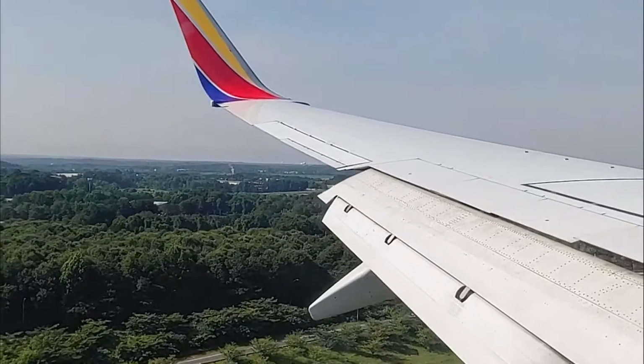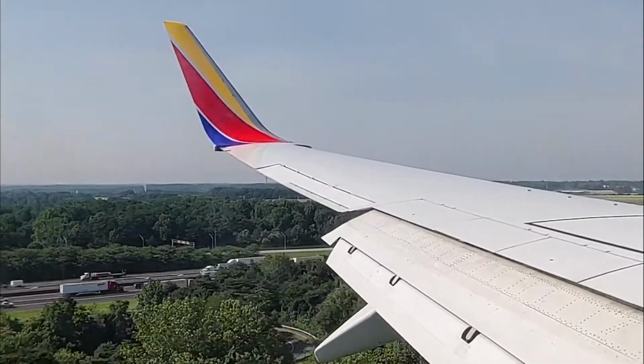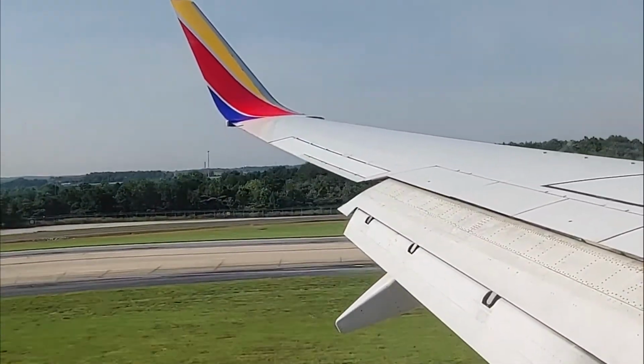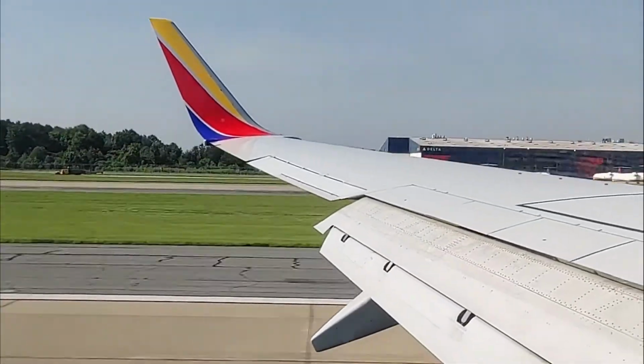Paying more than you have to, for example, $149 instead of $79 sucks. That's a lot of money, especially if you're traveling with others. So what do you do when you see your $149 fare drop to $79?